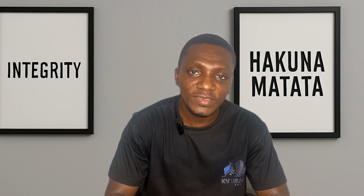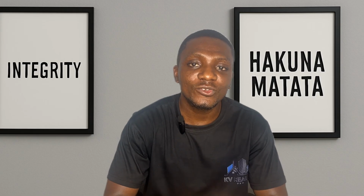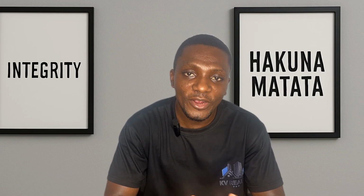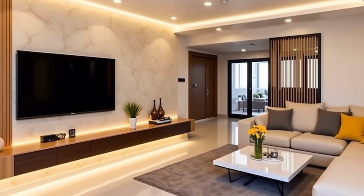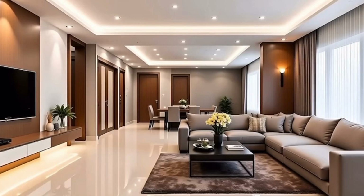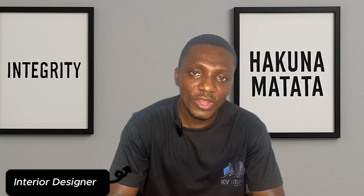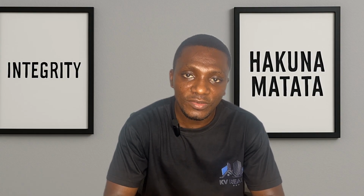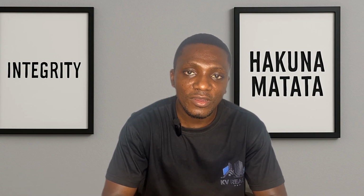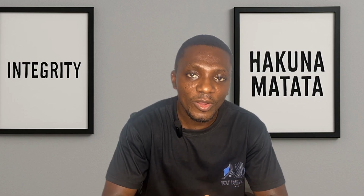So once the construction is complete, the next thing is the interior finishes. With this one too, you can either contact a professional interior designer, or you can do that by yourself, or you can collaborate with a professional interior designer. All that can work. Then it means that the project is complete. Then you can move in.